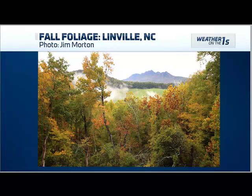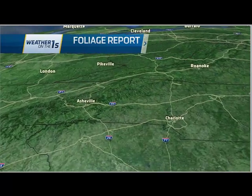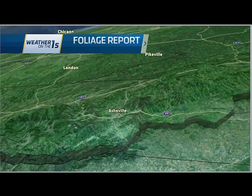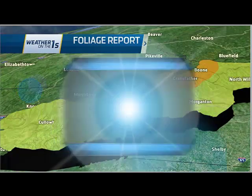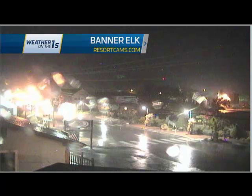Now, fall foliage is beginning to kick further into gear up in the North Carolina mountains. There's a photo from our friends at Grandfather Mountain, that photo by Jim Morton. That is Linville, North Carolina. You can see some of those colors beginning to become more and more prevalent, and that'll be a continuing theme. Still, it's the highest elevations this week that have the greatest fall color. That would be elevations especially above about 4,000 to 5,000 feet. But of course, as we get deeper into the month of October, more and more fall foliage is going to be visible. There's a look at Banner Elk.